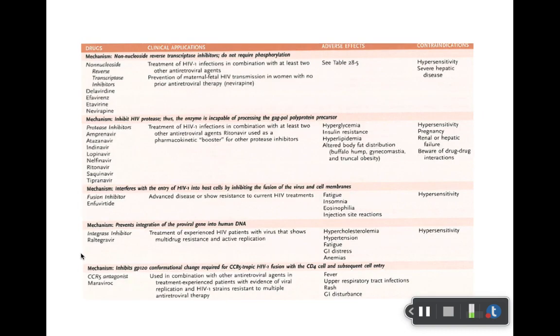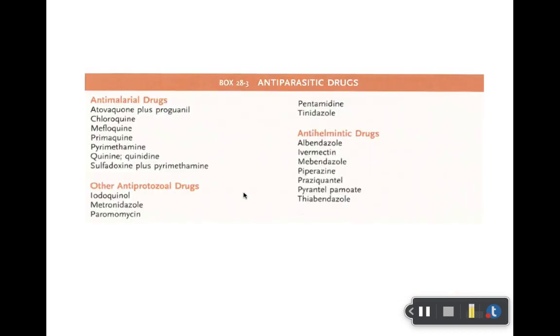Same thing, some more HIV drugs, but definitely look at those. Look at the contraindications and adverse effects for that table. Switching gears here, going to the anti-parasitic drugs.